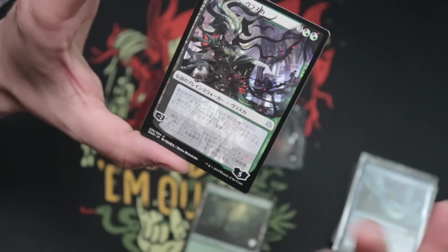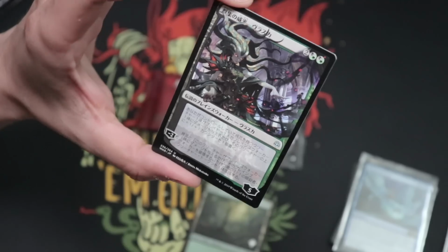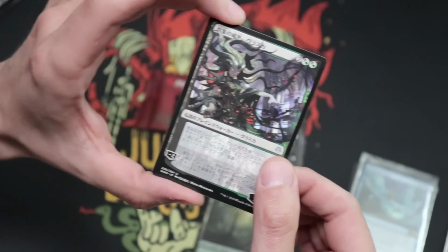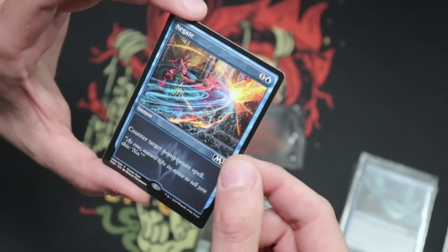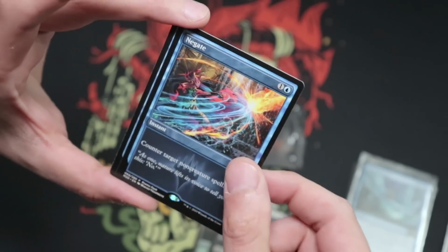So let's see what we get here. Awesome. So yeah, your alternate art Vraska planeswalker does not have that gold symbol. This is a non-foil. It's a pretty sweet card. It's like a $5, $6 bill. Love it. Sweet. Promo Negate. Promo pack. Basically non-foil version, but you're getting that Magali artwork. Special box. Those are sweet.